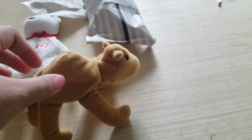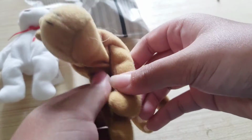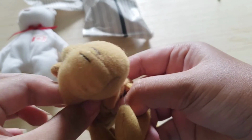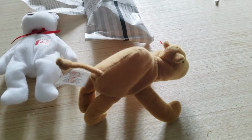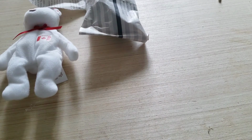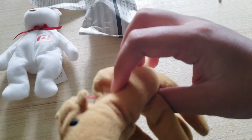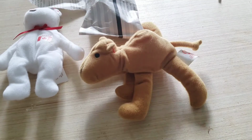Oh, a camel. At least I can stand up. I'm Egyptian. Bing, bing, bing. Split! I love this camel. Oh my gosh, she has no name too. Your name's gonna be, I don't know. Splits! Oh yeah.